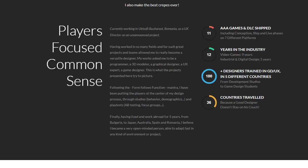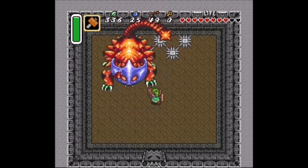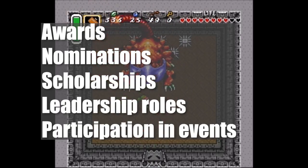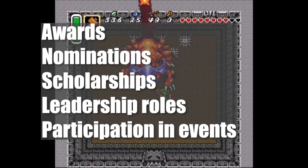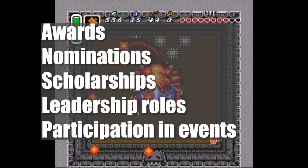The fourth tip is to create an accomplishment section. In this section, you can write up accomplishments from your game design career as well as other achievements in other areas in your life. Some examples of things you can put in this section are awards you have won or have been nominated for, scholarships that have been awarded to you, leadership roles that you have had, or even participation in events like game jams or game conventions, projects, etc.